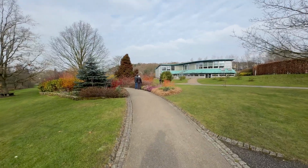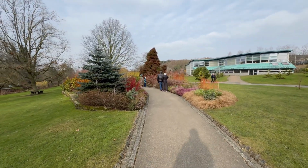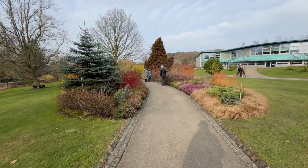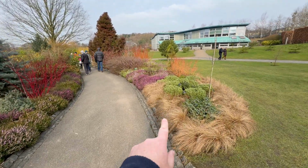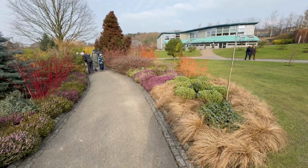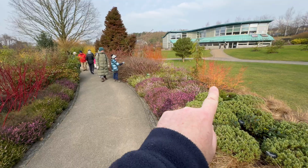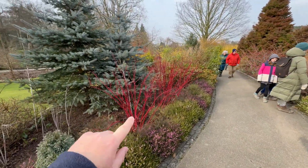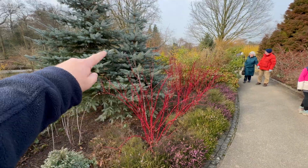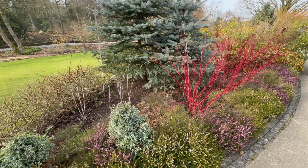There's a kind of education centre over there, but I'm more interested in these plants. Just look at the colours here, from these lovely hay-coloured grasses to the winter flowering heathers there, more of these dogwoods, which really ping. Look at that contrast there between the red and the blue of the spruce. Absolutely amazing.